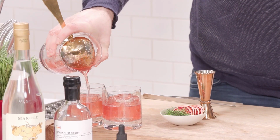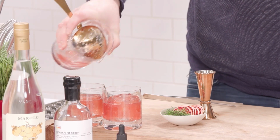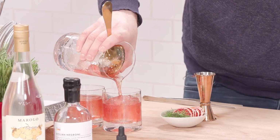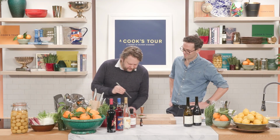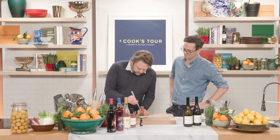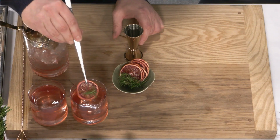Oh, the sound of Negroni being poured. I know. It's pretty special. There we go. And then we can garnish it with dehydrated blood orange and a little leaf, maybe.